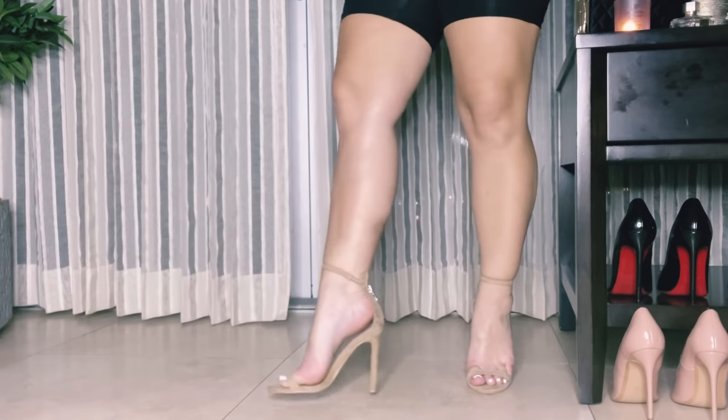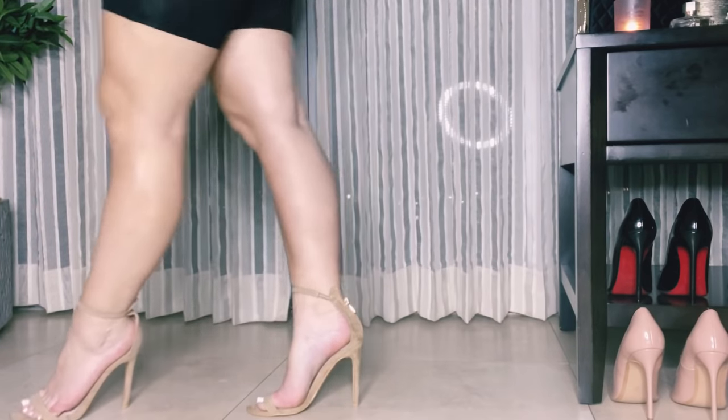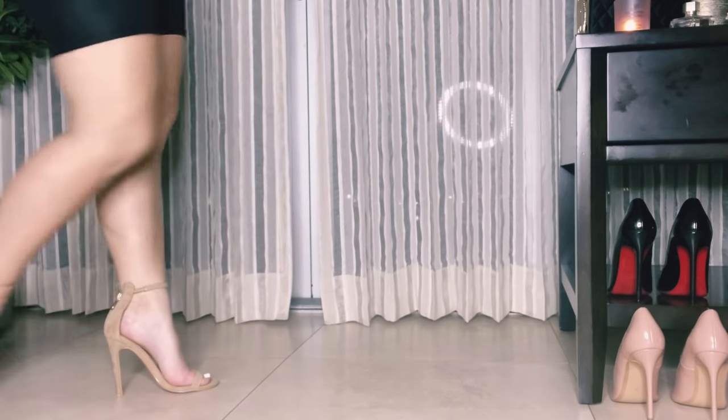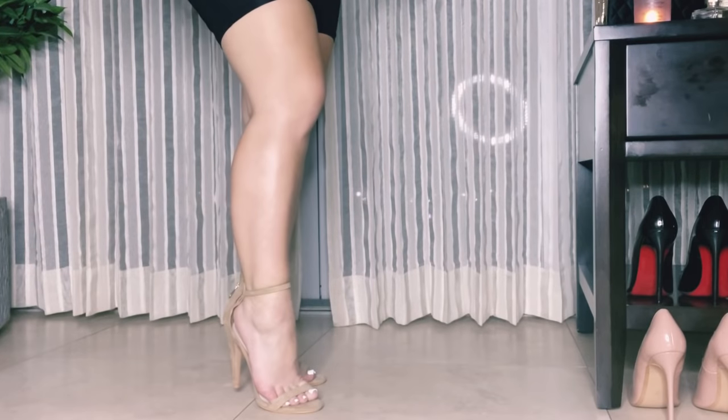So here we have almost the same style, but in nude. These ones have a zipper in the back instead of a buckle.